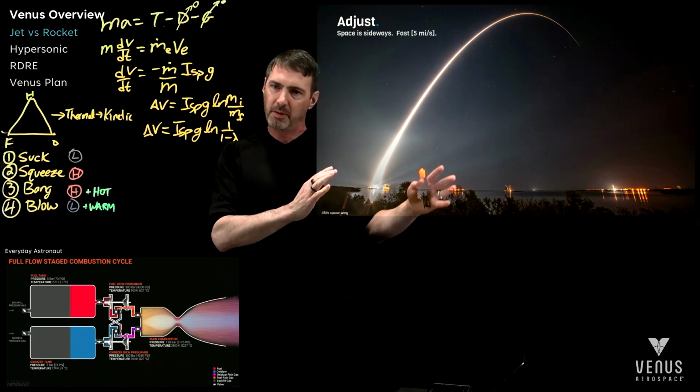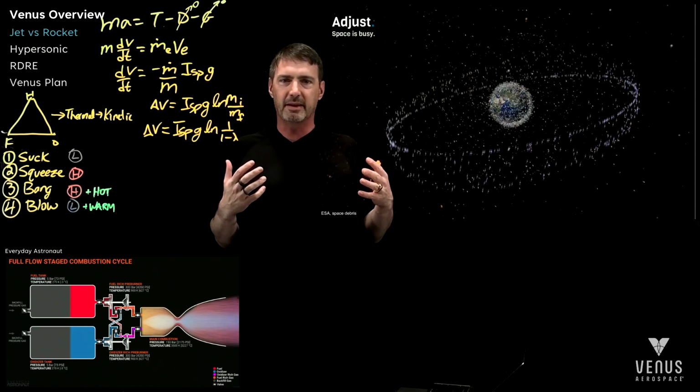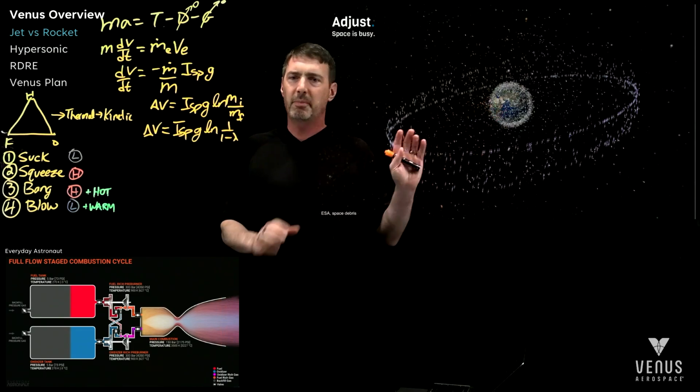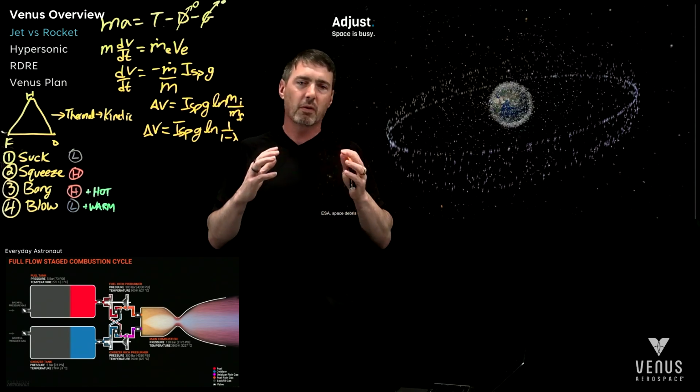But first, just a little bit more on kind of rockets and space and things like that. Also, people don't always understand just how busy space is. And so you can see here, this is kind of a picture of all the satellites in low Earth orbit.